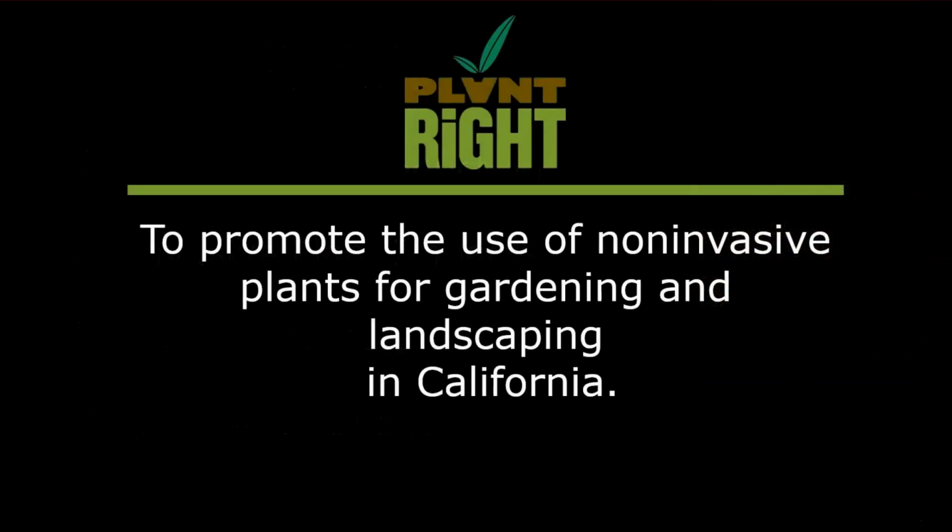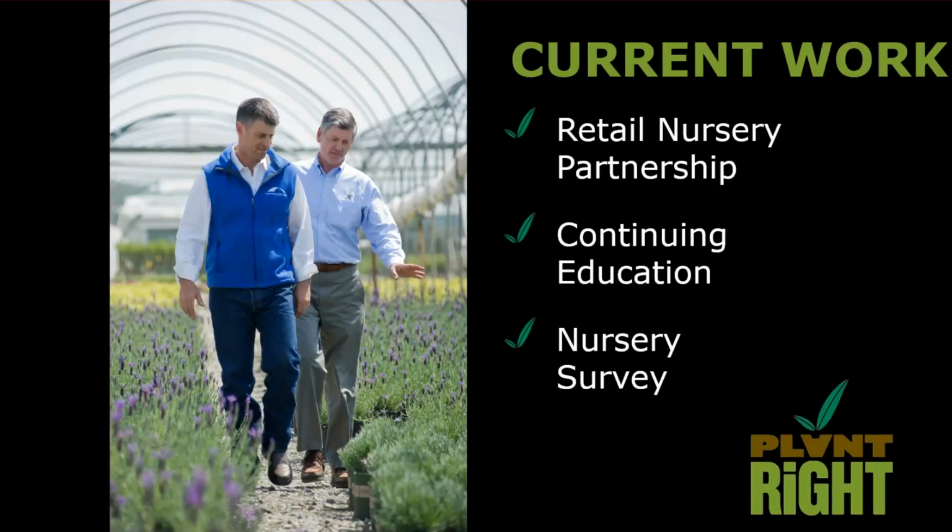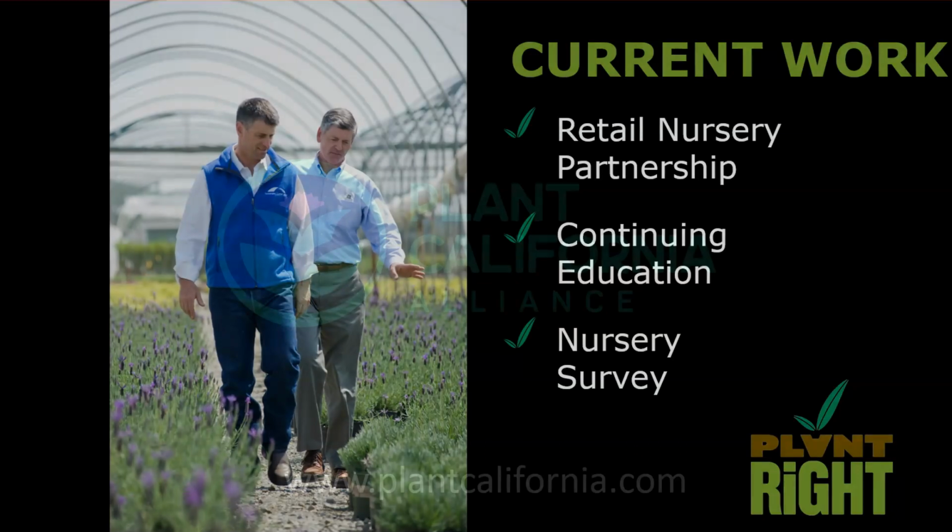First of all, some background for those of you who are not familiar. PlantRight is a program that is dedicated to promoting the use of non-invasive plants for gardening and landscaping in California. We do this by keeping track of invasive plants in the retail nursery market, partnering with retail nurseries which share our values, and educating the nursery industry and the public about invasive plants and safer, non-invasive alternatives.